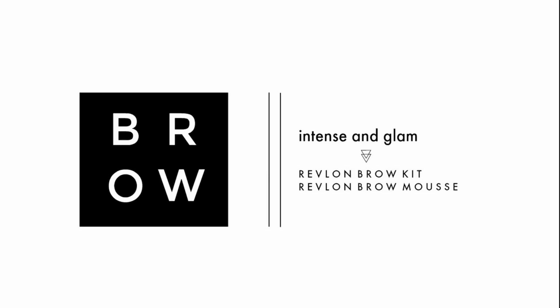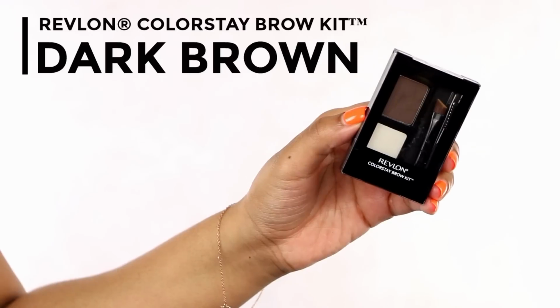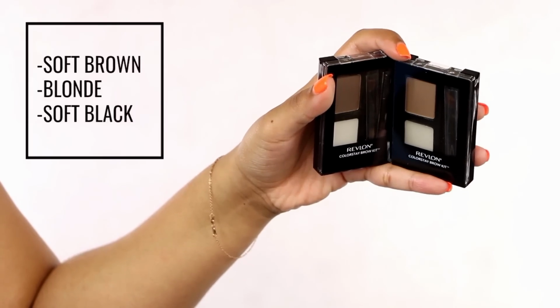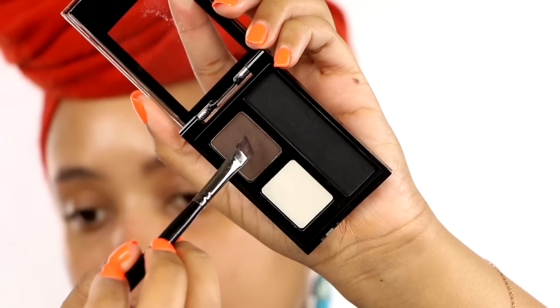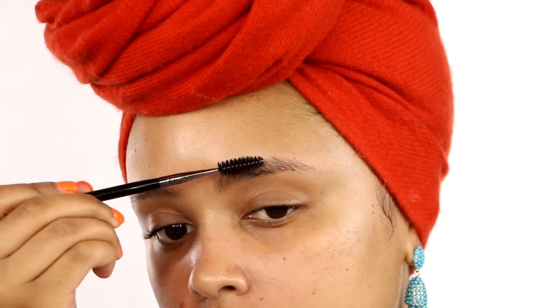Our second brow style is a very intense and glam brow, and to achieve that, we will be using the Revlon Color Stay Brow Kit in the shade dark brown. It also comes in soft brown, blonde, and soft black. I just forgot to grab soft black off my desk, girl, but it exists. Okay, we're going to take an angled liner brush. It did come with these 2 brushes, but we ain't going to use those, girl. They're a little too small for the hands.